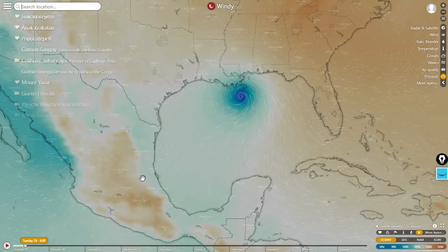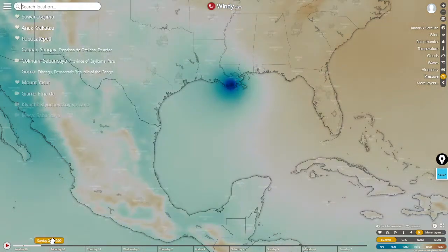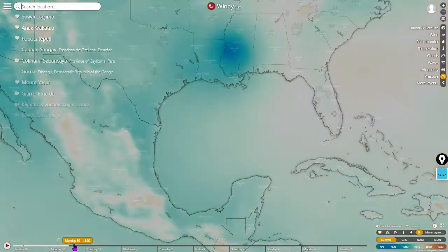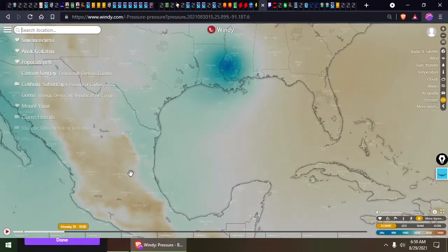So here's our windy.com pressure map. Now we're looking at the European forecast, and we're going to advance this. You can see the low is going to make a turn to the north, right there around the Louisiana-Mississippi border. So that's the European forecast there for the pressure movement. Not good for either of those states. Again, like 20 inches of rain being forecasted. And a large portion of that area saw lots of rain already long before this storm even got there.